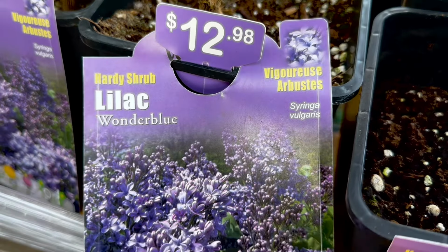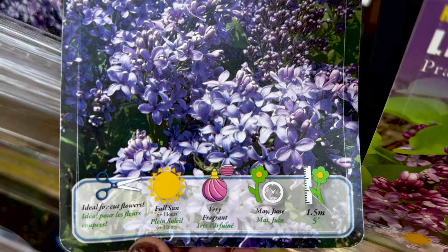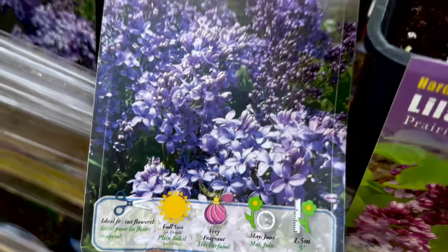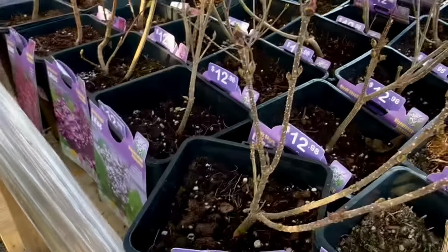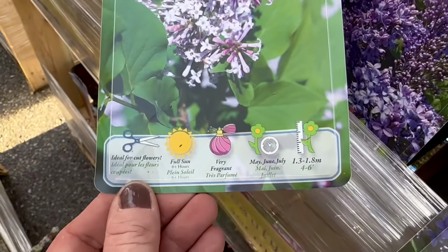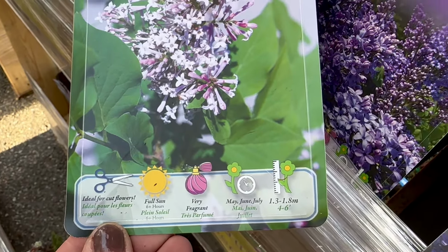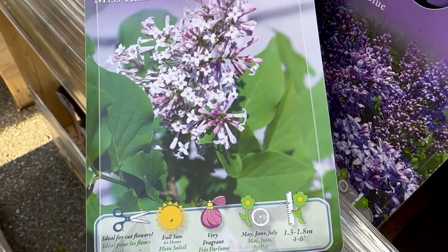The next lilac variety is the Wonder Blue variety. May through June bloom, very fragrant, full sun. 5 feet will be the mature height, ideal for cut flowers. Isn't this just beautiful? Moving on to the next lilac variety, which is the Miss Kim Dwarf. 4 to 6 feet will be mature height. May, June, and July blooms, very fragrant, full sun, 6+ hours, ideal for cut flowers.